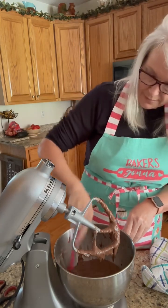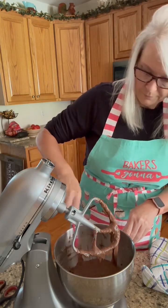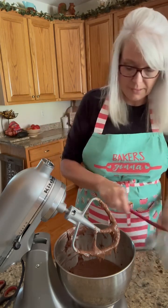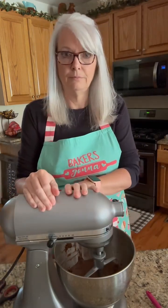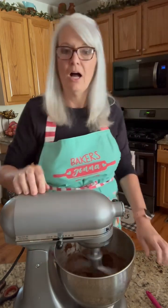Don't want to leave any of that chocolatey goodness. Smells so good. I'm going to tell y'all what, it's hard this week doing all this baking and wanting to eat it. Okay, I'm going to let that mix for a couple of minutes and then I'll come back.